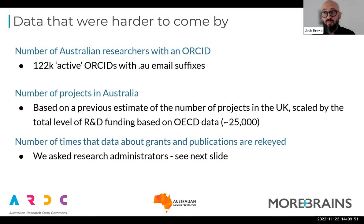We analysed the number of projects as distinct from grants, as someone has observed in the Q&A, to be roughly about 25,000. Now, we did that by using the evidence we used from the UK cost-benefit analysis to assess the number of projects in the UK, and we scaled it according to OECD data about levels of research funding.